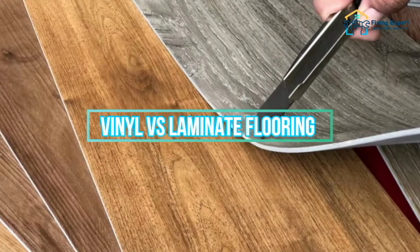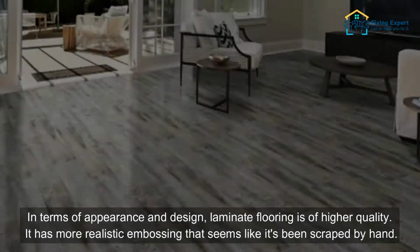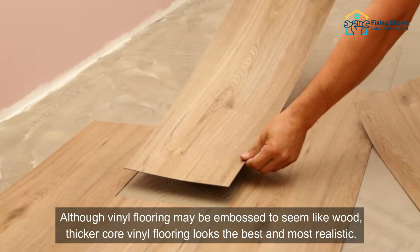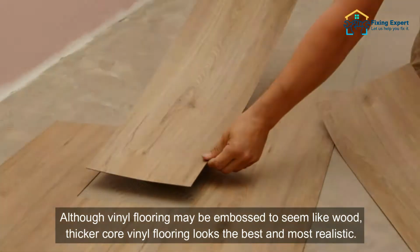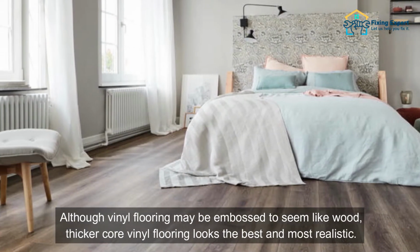Let's start comparing with appearance and design. In terms of appearance and design, laminate flooring is of higher quality. It has more realistic embossing that seems like it's been scraped by hand. Although vinyl flooring may be embossed to seem like wood, thicker core vinyl flooring looks the best and most realistic.